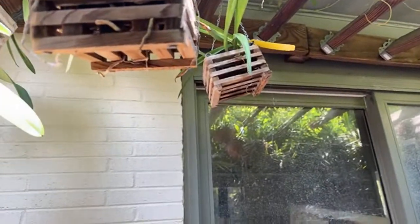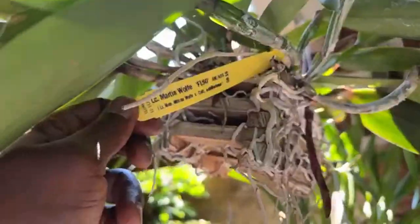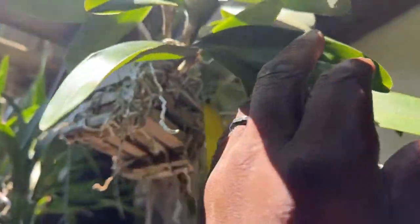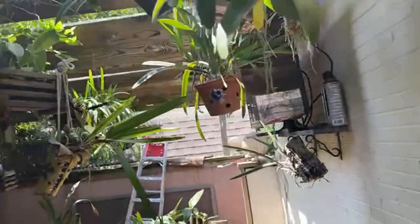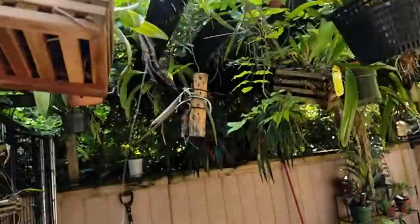Yeah, that's about it. This is my Martin Wolf, LC Martin Wolf, that has Schilleriana in it, and that new growth. It's just continually giving me new growths this year that have matured really nicely, although it's still quite much a baby. Okay, that's about it.